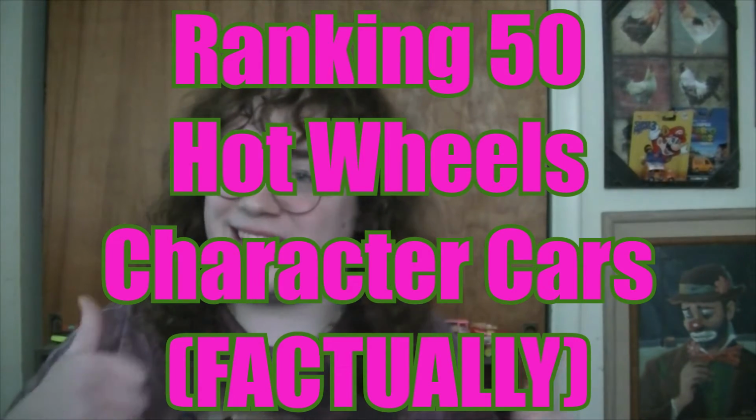Today we're going to be looking at Hot Wheels character cars and ranking them. And remember, this is not my opinion, this is fact. I was going to rank every single character car, but then I found out there's like 520 something of them. And I don't even know if people want to watch me rank 50 that I own, let alone 520 something that I don't own and I just have to have pictures of and stuff. So we're working with this.